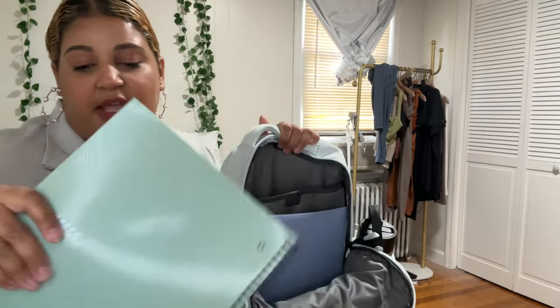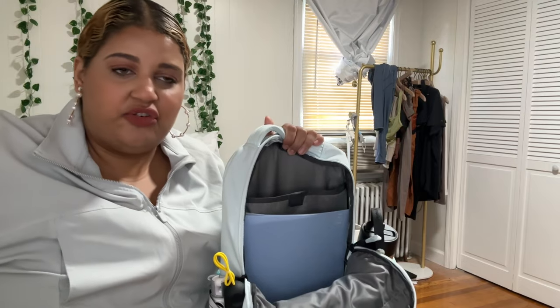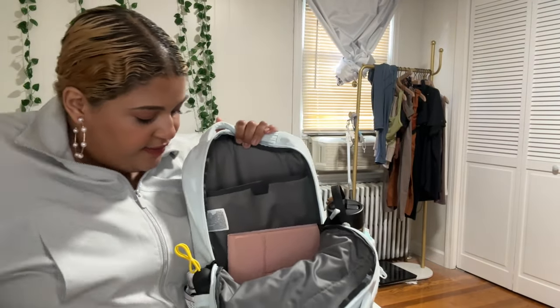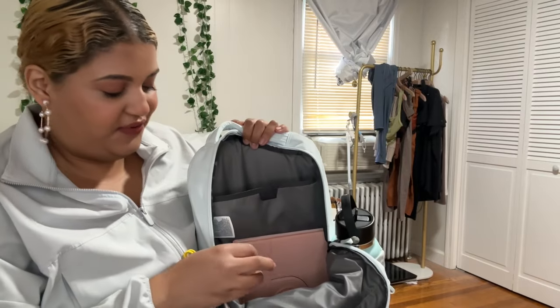Then I have a notebook. I'm gonna try to be completely digital this semester, but I want to have a notebook just in case. Then I have these two folders, and then we get to the good stuff.